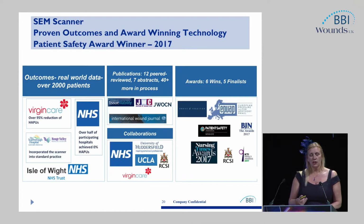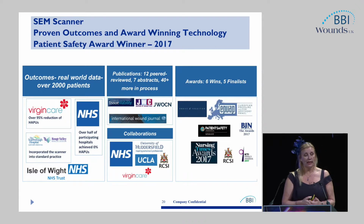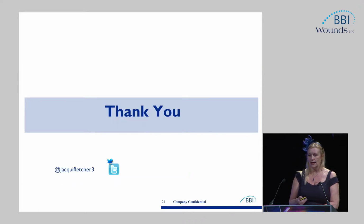And it's not just clinicians who are seeing this change, it's being recognised in a variety of organisations, in a variety of awards, and by a variety of clinical areas as well. So there's a wealth of data there to support this technology.